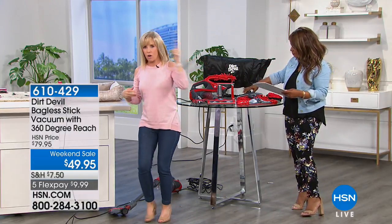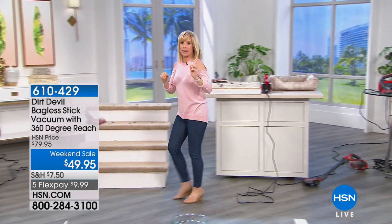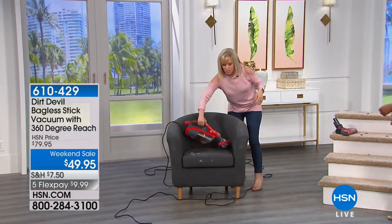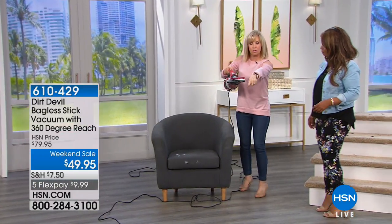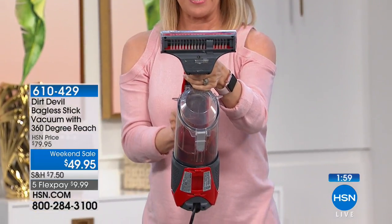And then I want to take you over to the hand vac. Great Father's Day gift. They can take it out to the car and detail their car, maybe take it into the garage. Remember, it converts from your floor into a regular Dirt Devil. This is what they're known for. Powered hand tool right there.